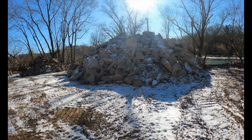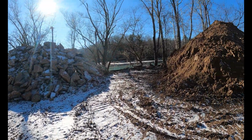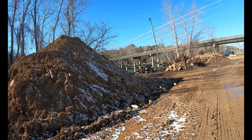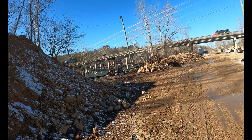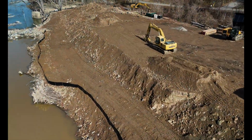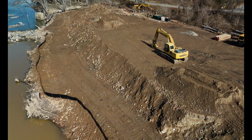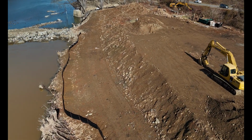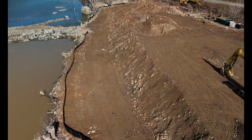A key goal in the project is to recycle as much of the material out of this landfill as we possibly can. Excavators are sorting and recycling concrete, metal, smaller materials, while non-recyclable waste is being properly disposed of. In total, we're removing 24,000 cubic yards of material from the river's edge, improving the health of the French Broad River and creating a cleaner space for recreation. The excavation should be completed in a few more weeks.